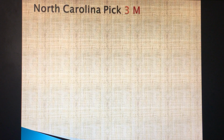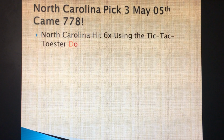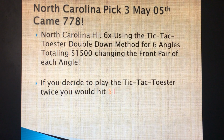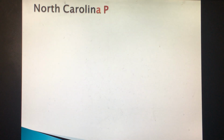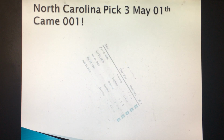Now, it didn't stop yet. How many hits do you get? North Carolina hit 6 times using the Tic-Tac-ToeSter system for 778, hitting a total of $1,500 for that draw. If you decide to play the Tic-Tac-ToeSter system twice, you hit $3,000. So that's a lot of money. That's pick 4 money. Maybe even more than pick 4, because pick 4 people usually hit box and it's hard to hit straight.